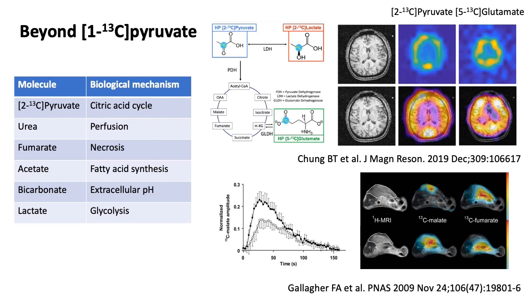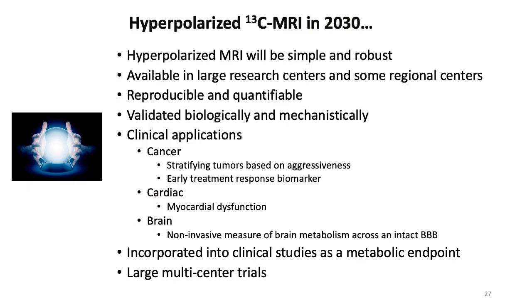So where will hyperpolarized carbon-13 MRI be in 2030? We expect it to be simple and robust. It will be available in large research centres, but perhaps some regional centres as well. It will be reproducible, quantifiable. By that stage, we'll have undertaken more biological and mechanistic validation.